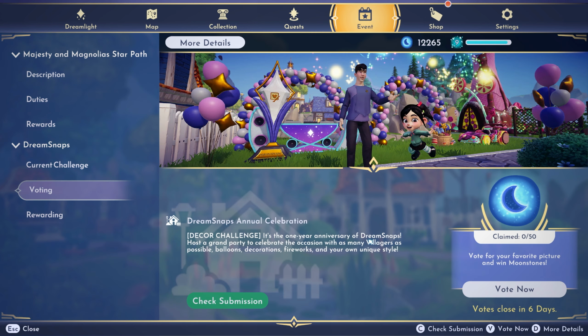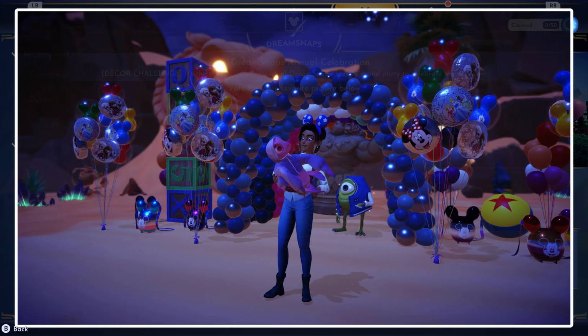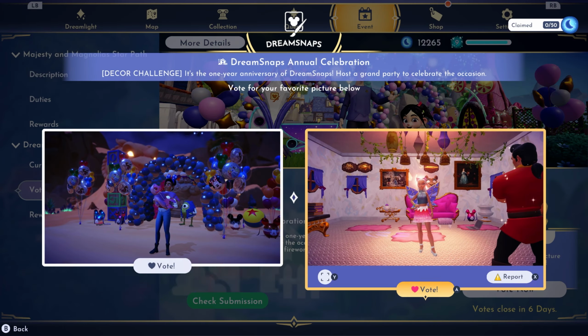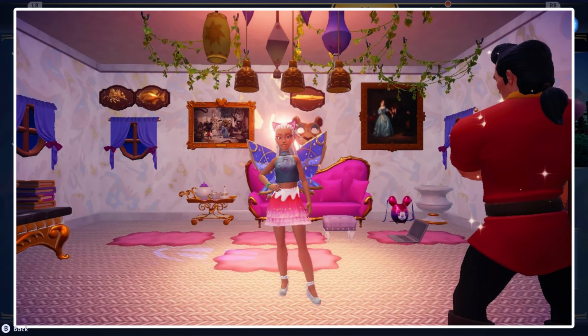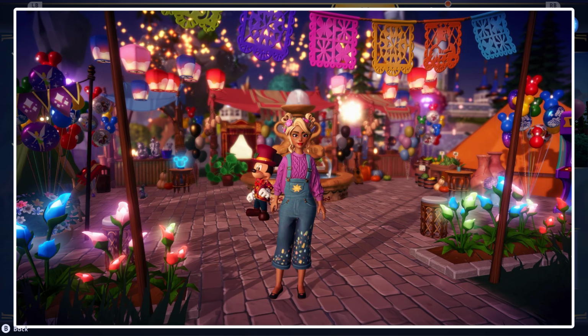I'm just gonna be looking for balloons, hopefully having more than one character with them. Yeah, I'm just making it look like it's a party. Like that. A bit dark. This I don't really think quite fits the theme, so I'm gonna go with the left. Ooh, that's fun. Very nice. Got a banner, bunch of balloons. Just wish they had more characters.